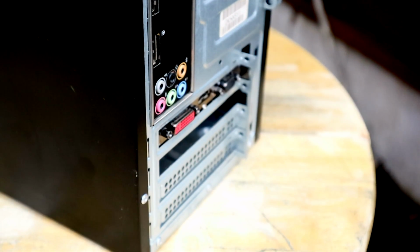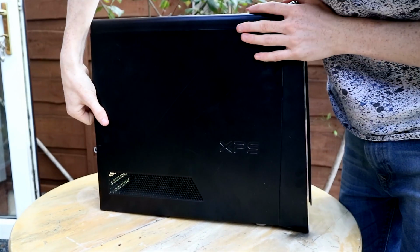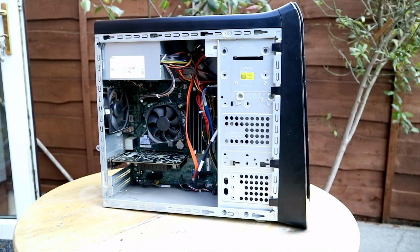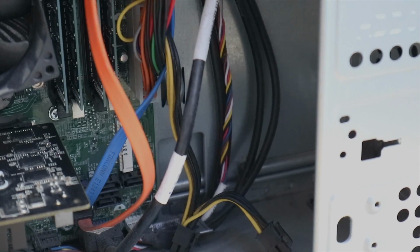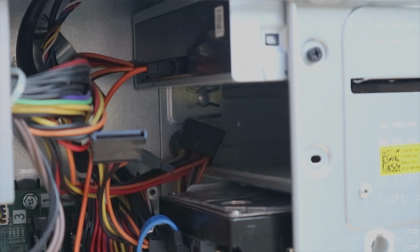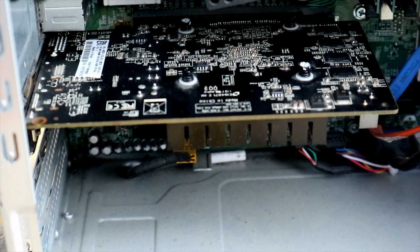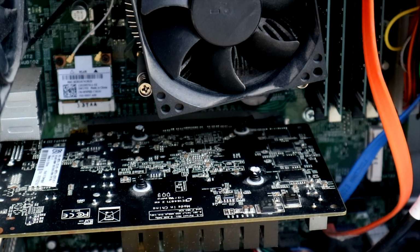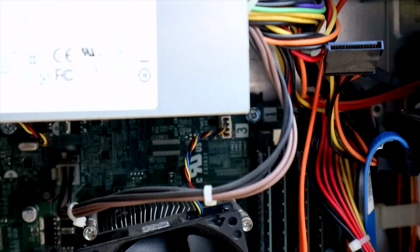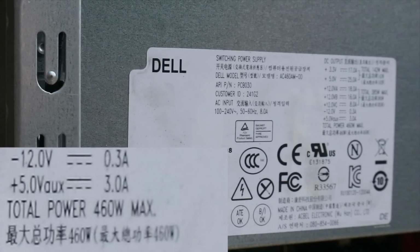So as we can see here, this is a pretty sizable mid-tower, micro ATX standard inside. It was absolutely horribly dusty, and the cable management is not the best in these OEM Dell machines at all. Unfortunately, you can see here the dust that has settled on everything. This guy obviously hasn't been opened up ever in its lifespan. The heatsink there with the i7-4770 underneath, the 8 gigs of RAM. The Dell power supply, which I believe is either a 450, 460 watts, something along that nature.